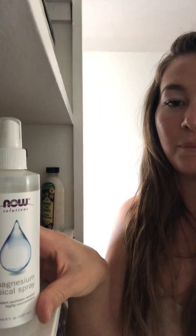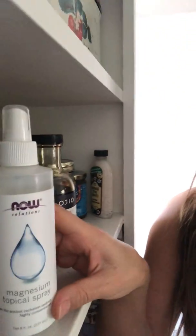Magnesium spray. Everyone is deficient in magnesium. There are things in our environment and our foods and other supplements that actually deplete magnesium, and magnesium is super, super important. Once I started using magnesium topical spray, I noticed a big difference in my sleep and managing inflammation. I do a lot of sports, so I have to deal with inflammation a lot, and I feel like this really, really has helped.